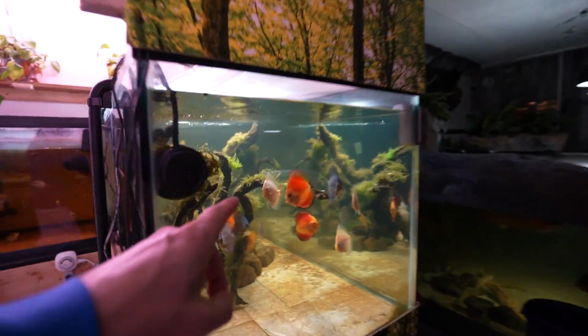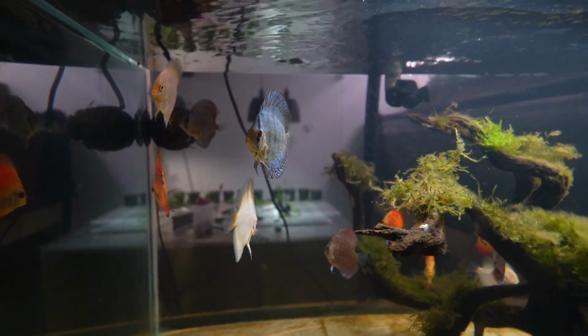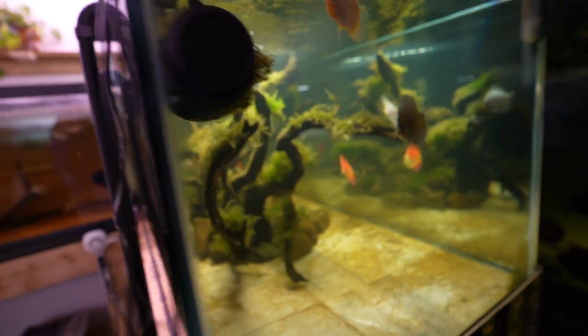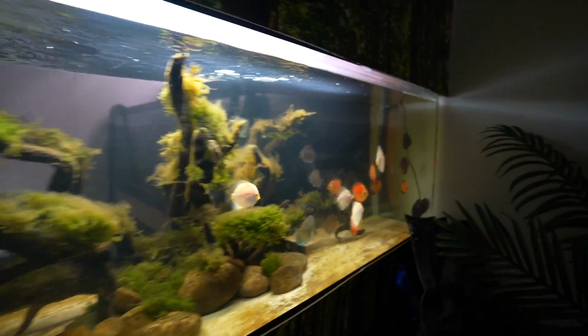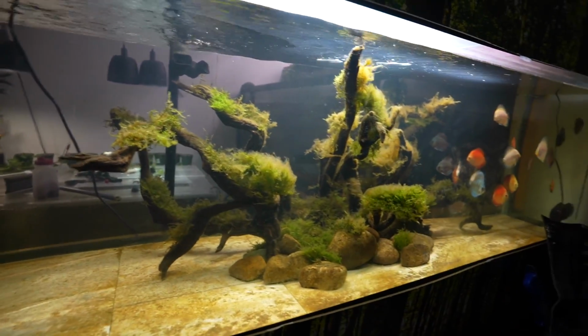Oh, and the other thing. You see how you don't see through them? Well, you can kind of see through them, but I tinted the backs. I just took some basic window tint. Not a great job or whatever. And tinted it. I can still see into it if I need to. But this just makes it so much better for them. It makes them feel a little bit more secure. I did find they were all bunched up in the corner far more often before this background was on there.